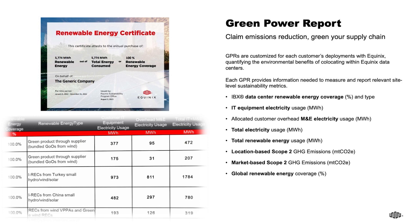So just staying with this green power report, you will get a certificate and detailed reporting on your colocation sites, including, as you can see here in the bullets, your equipment's electricity usage and scope emissions transferred to Equinix that you can use in your sustainability auditing process. And just to note, these reports are not intended for public consumption, i.e. to be hosted on your company site.